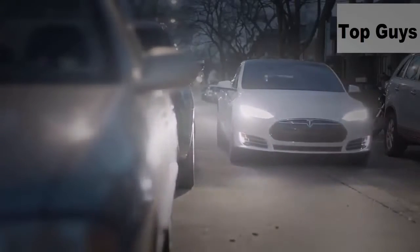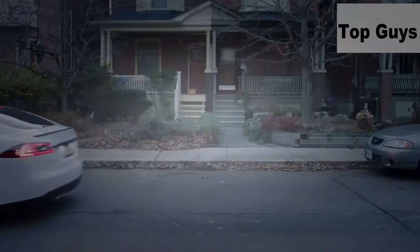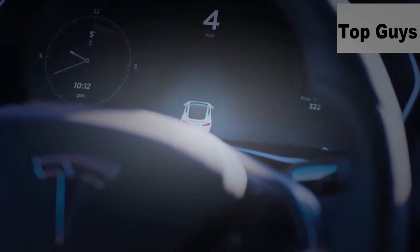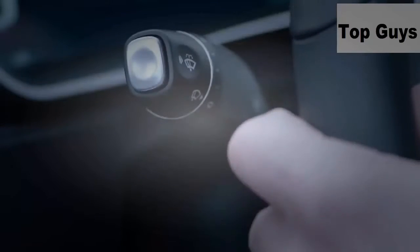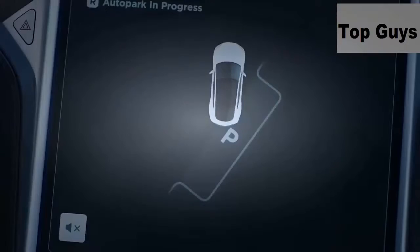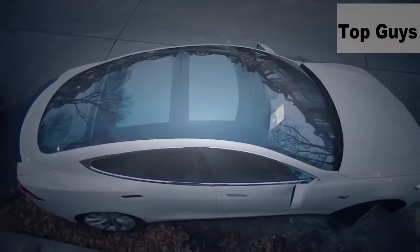Auto Park completes a suite of Autopilot features. As you drive past an open spot, pull about one car length ahead and come to a complete stop. Model S will scan the space and display a P on your instrument cluster. Signal and shift to reverse. Press Start and Auto Park will initiate, guiding you perfectly into position.